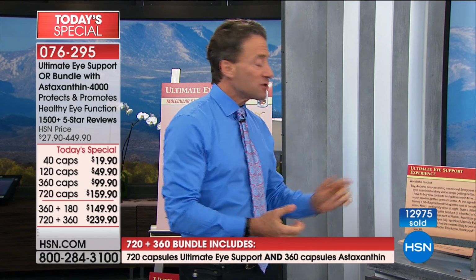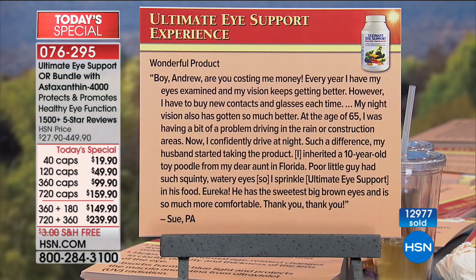And again, you don't have to get the astaxanthin. It is an exceptional product, an incredible product that only enhances the benefit of Ultimate Eye. But Ultimate Eye on its own is a remarkable product. That's what those reviews I was going through showed. And I just grabbed a few more reviews that I was going to read before we run along.